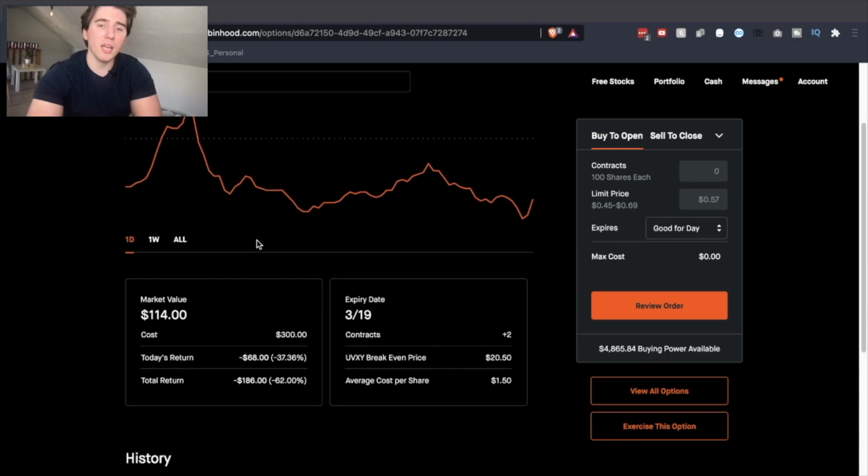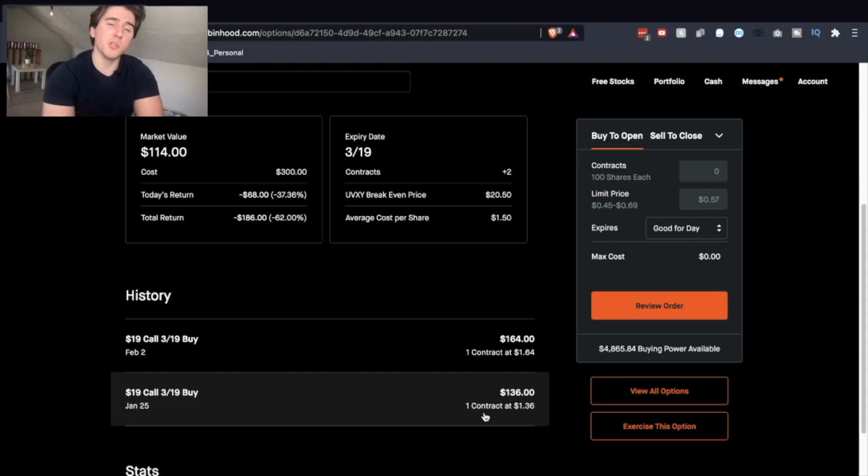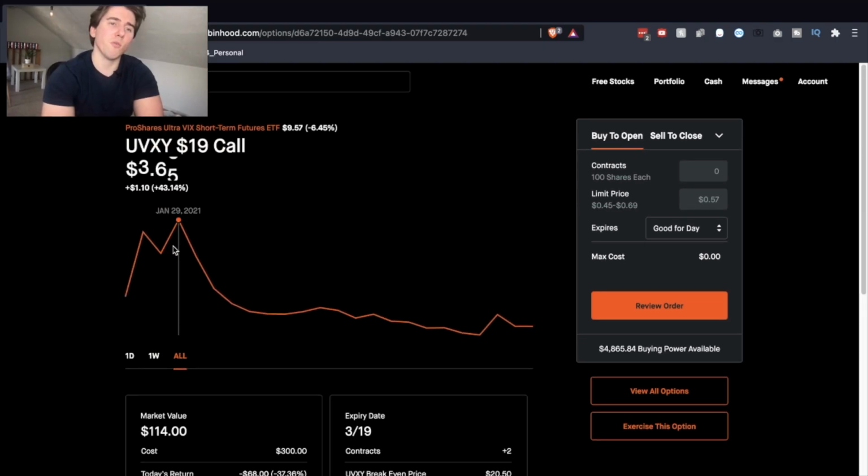I paid $150 for these two options, but the first one I bought was for $136. This was on January 25th, and just within 4 days, this more than doubled in price. I bought this for $135 and it was going for $365. Right now, it's only going for $57 though.